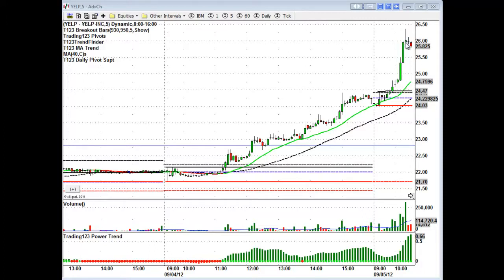No stopping. Makes a shooting star candle and pulls back. So that play alone, you could have made $1.50 on it. With 300 to 500 shares, you would have made your daily profit. And no need to overtrade. These are breakout plays. You play them for the breakout, and then move on to something else.